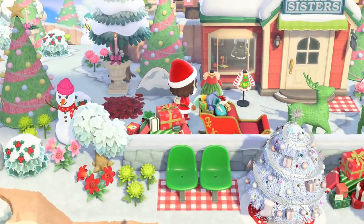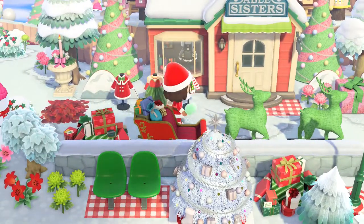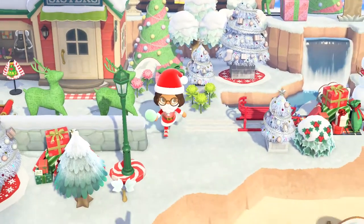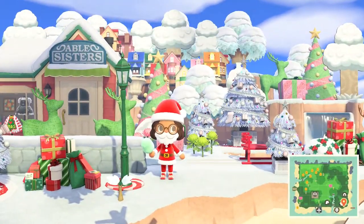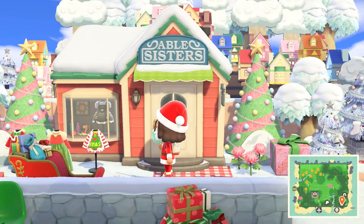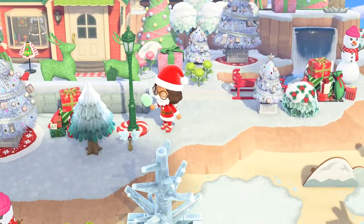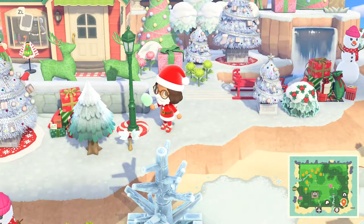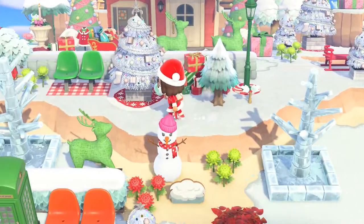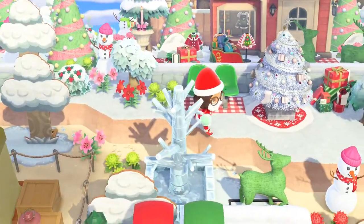And we are going to Able Sisters right here. We've got a reindeer with a sleigh. And again, a bunch of little houses. I actually really like that look. I want to see this island at nighttime with all the lights. I feel like they need to update it to have a nighttime version too, because with all these Christmas lights, I need to see it. That'd be really cool.